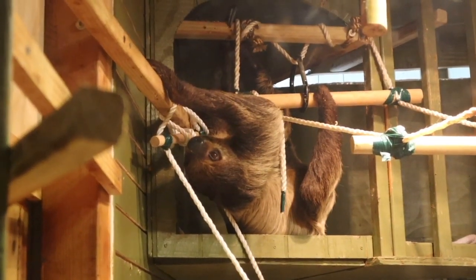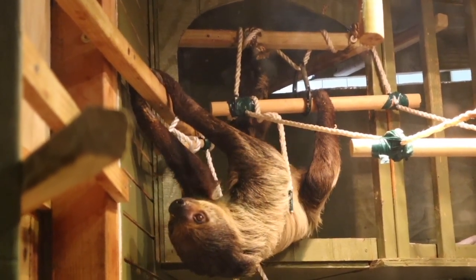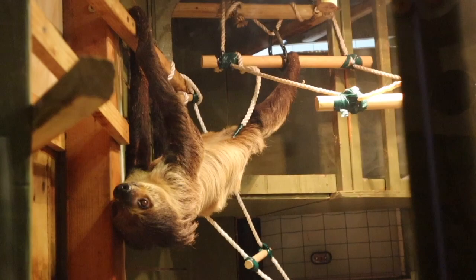And this here is our sloth. He moves at a whopping 0.15 miles per hour. However, he's actually a really great swimmer in the rainforest. They'll fall in the water a lot, so they have a good doggy paddle.